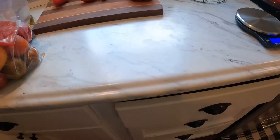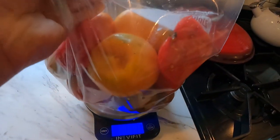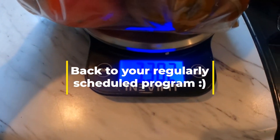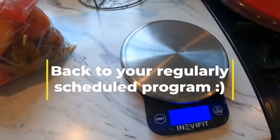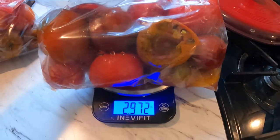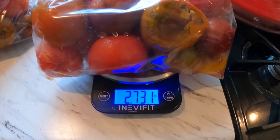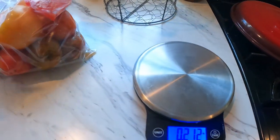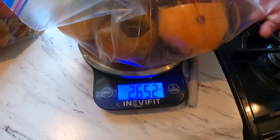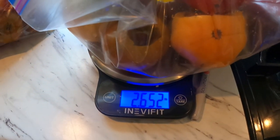That'll do it. All right, so bag number one is 3.3 pounds. And 2.7 pounds. And the last bag is 2.6 pounds. So that, let me add that up real quick. Okay, so that ended up being about 8.5 pounds of tomatoes.